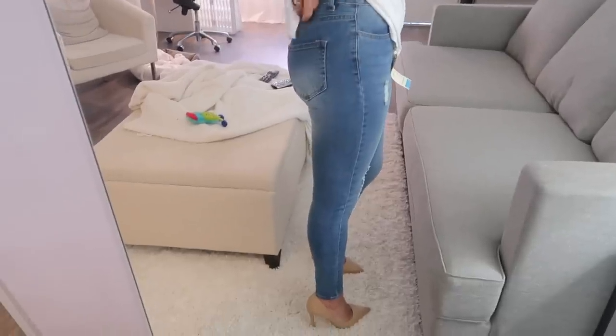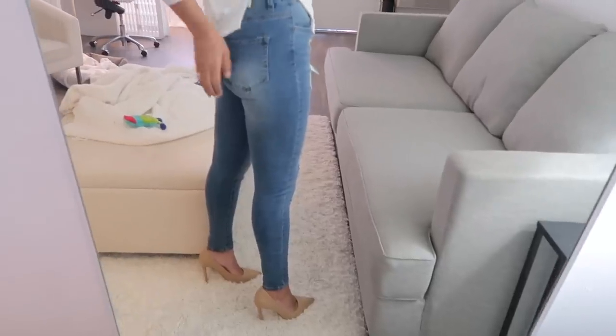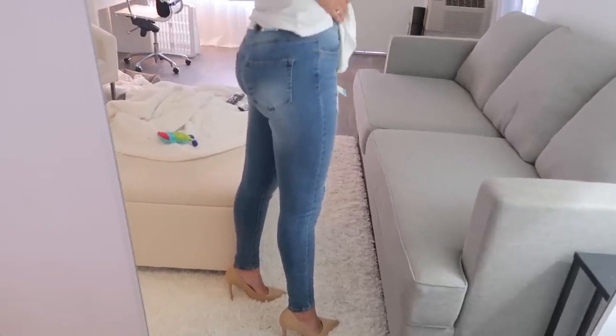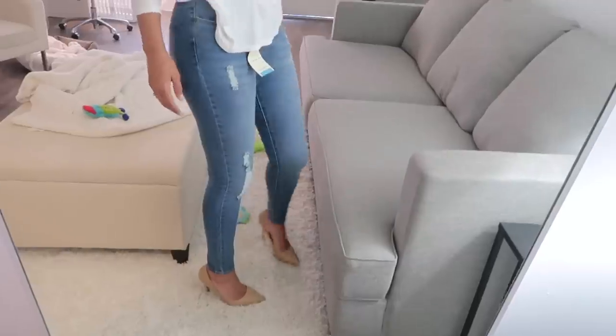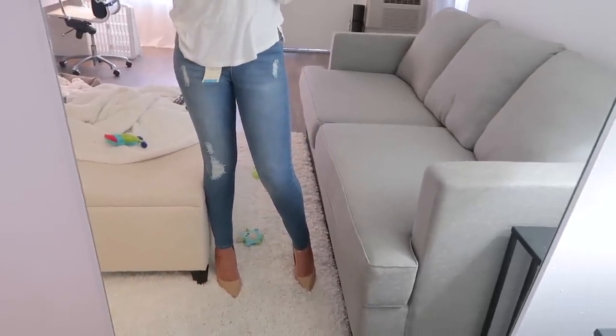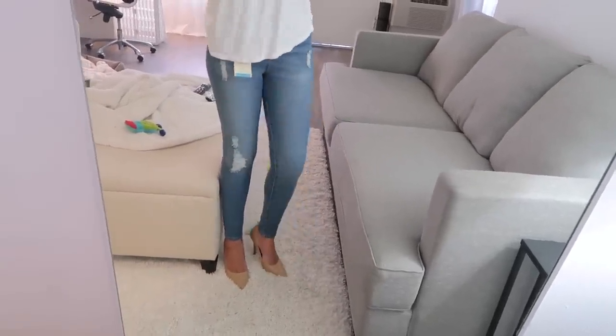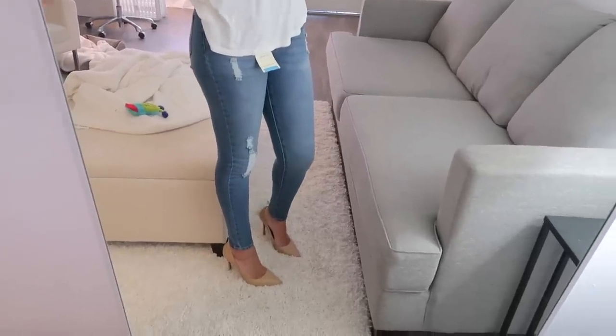You could put stuff in there. They're not sewn up. And the back, these don't make my butt look as good. Well, they actually, yeah, I think they look good, just depending on how I stand. But I like these. I like the wash too. They're not too blue, too bright. They're the perfect medium, like medium dark wash of jeans that you can wear with any color basically.